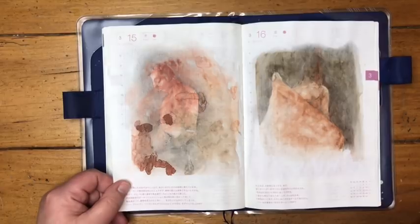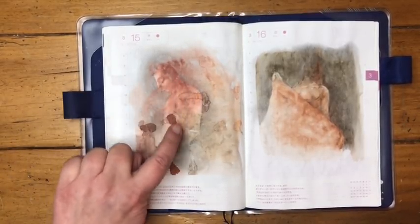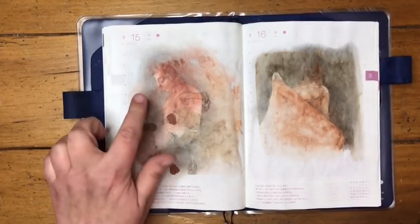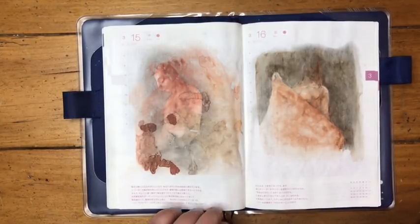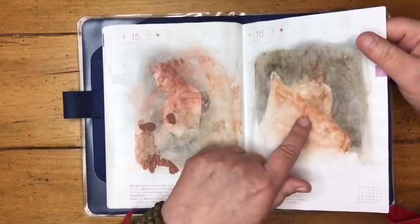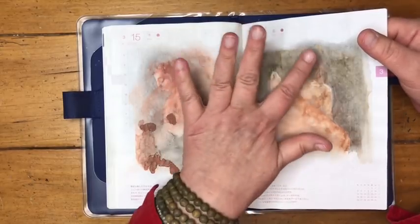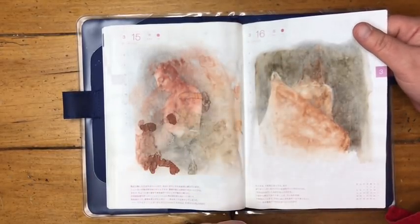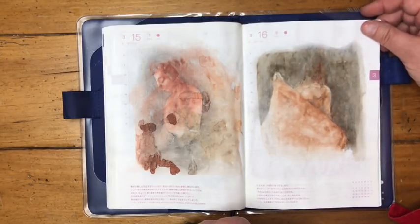On March 15th, I saw a man, and his face was truly there in the paint, the way the paint dried. And so I just surrounded him with graphite and just very, very gently enhanced his features. On the 16th, I saw a woman, and it became a little bit of a self-portrait. I've kind of hid her face a little bit, and she's holding a blanket up in front of her. So I really like that one.